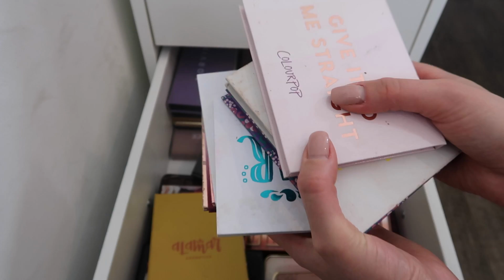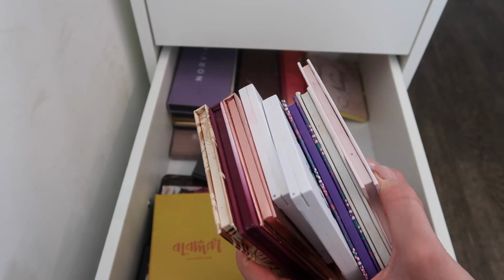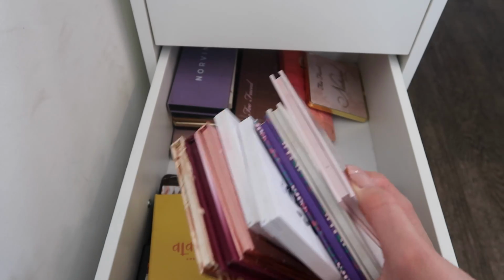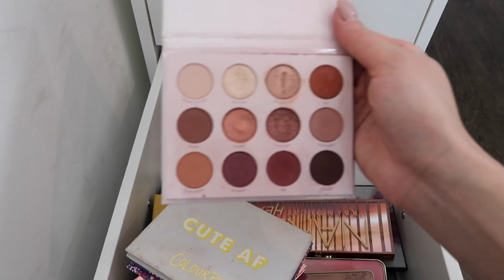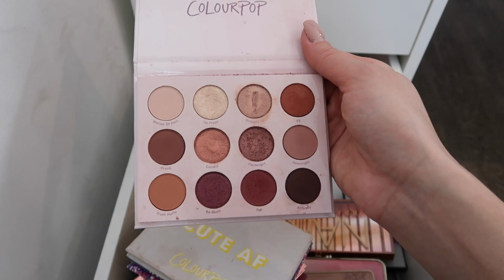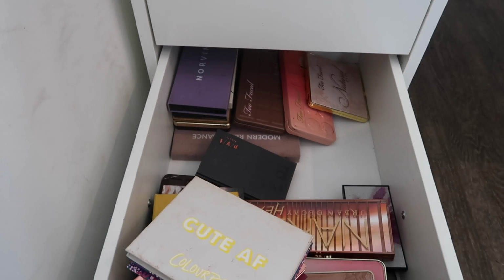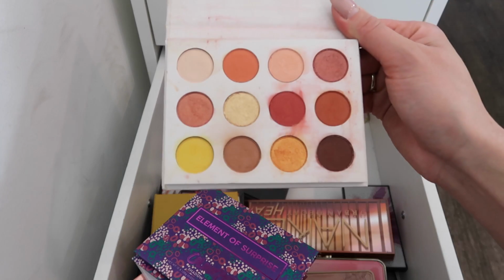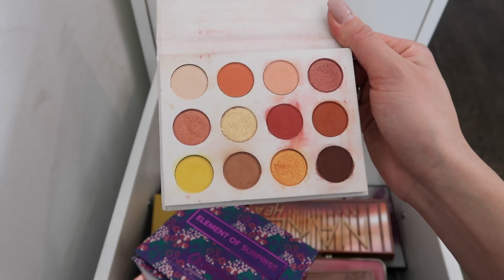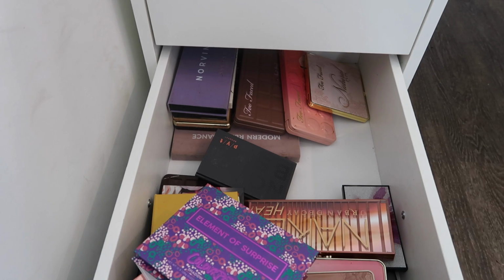These are all of my Colourpop palettes, and I like every single one of them. But I'm just gonna keep the ones that I absolutely love because it's just a lot. So let's see, Give It To Me Straight. This is that purpley themed palette. This one is well loved, but I haven't used this in a while, so let me just go ahead and pass this along. The Yes Please palette, I need to clean up the packaging so it doesn't look like a hot mess, but this is my least favorite Colourpop palette, so I'm gonna pass that along too.